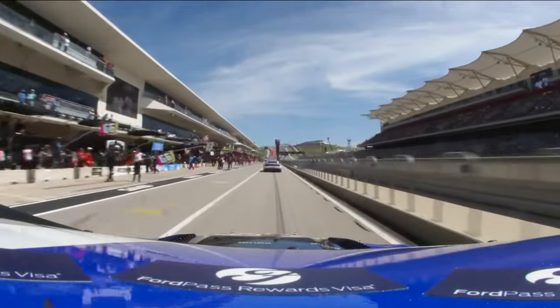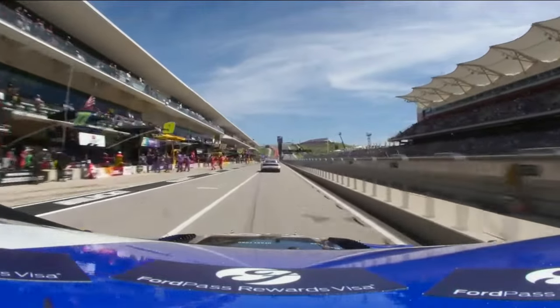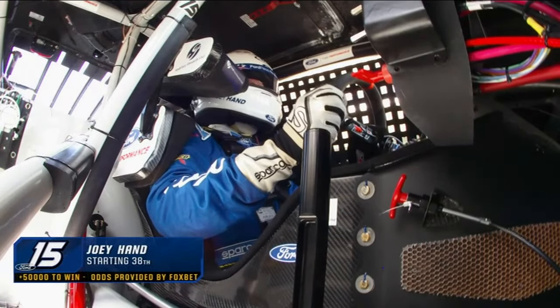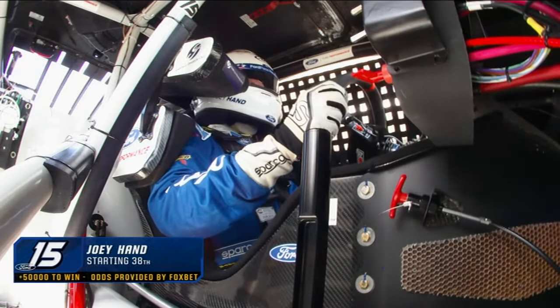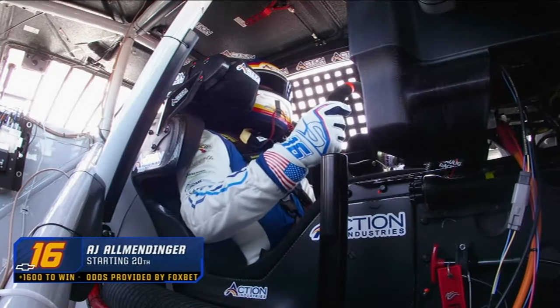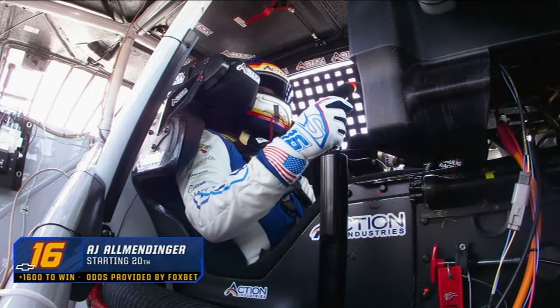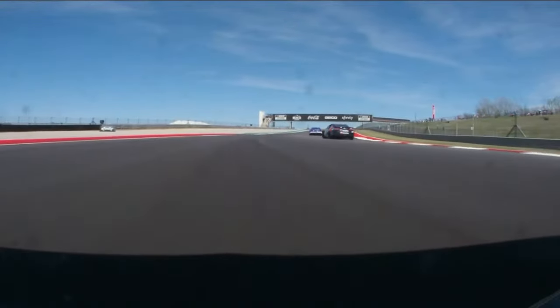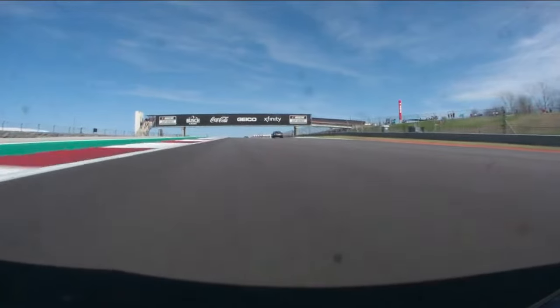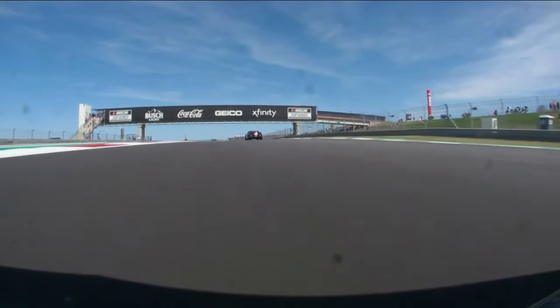Joey Hand, a winner at Le Mans, at Sebring, and the Rolex 24 Hours of Daytona, carrying our Ford camera today and driving the number 15 for Rick Ware Racing. They tore up a tire and got it fixed. AJ Allmendinger also will be starting out back after changing a steering rack. The Action Industries onboard cam for Allmendinger.